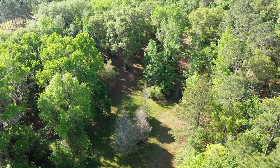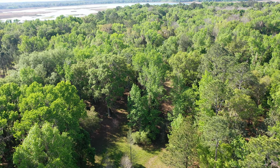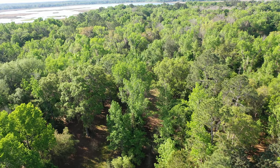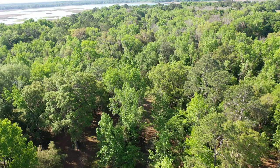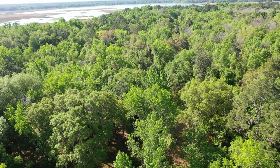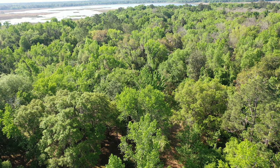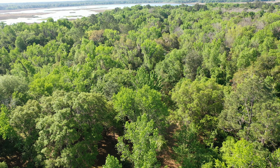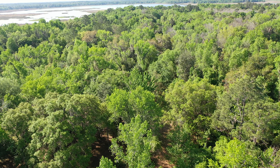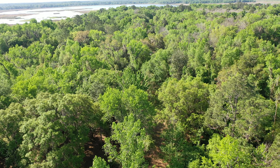Right here is a gate and a fence, and it is marked private property, no trespassing. But I thought I'd fly over and show it to you. It's a very attractive piece of property. The wildlife area, the restoration area that you're allowed to hike in and everything, pretty much surrounds this piece of property, which is fenced in, and you cannot accidentally wander onto the private property. It is fenced in. But I thought I'd show it to you.